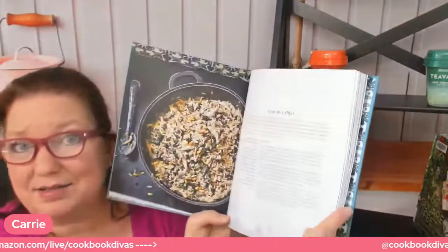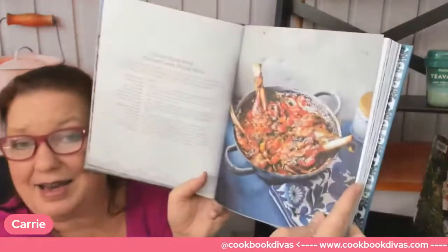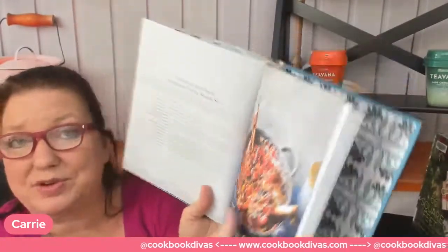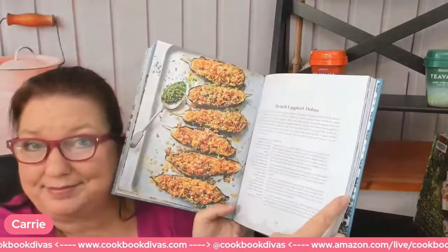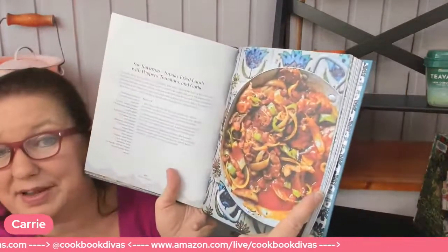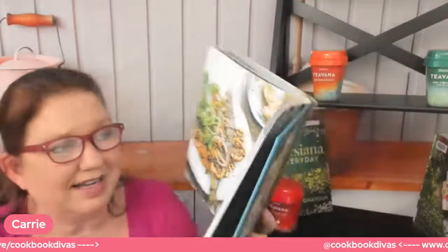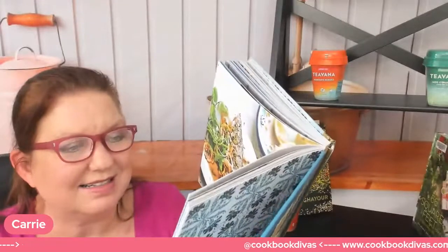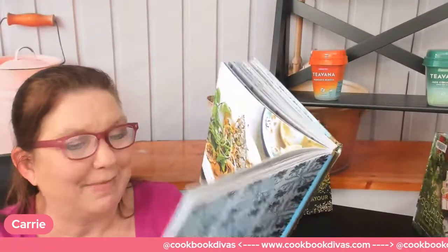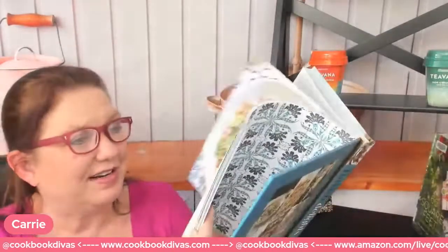Here's Granny's pilaf, or pilav. Here's Ottoman lamb shank stew. Wouldn't that be comforting in winter? Eggplant dolma. Smoky fried lamb with peppers, tomatoes, and garlic. Baked sea bass with raki. I don't know what raki is. Does it say? Nope. Herby zucchini fritters. Is this the vegetarian chapter?